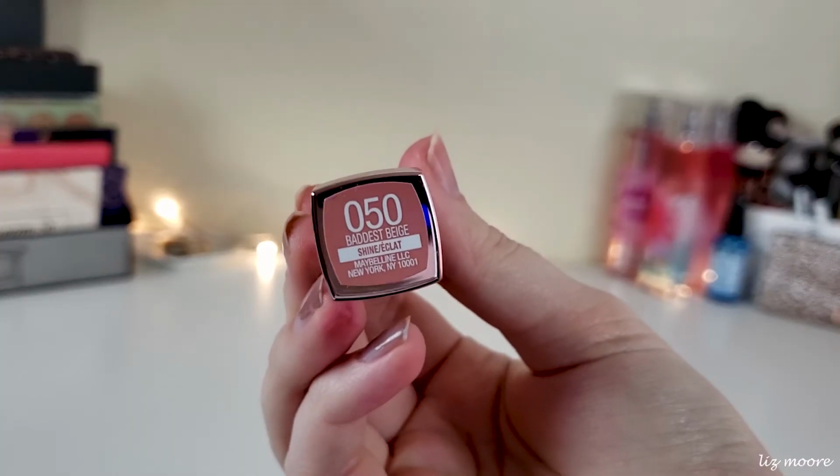And then finally onto lips. So a couple of lipstick options that I really, really like. Any of the Maybelline lipsticks. Maybelline just makes really, really good lipsticks. I don't know what it is, but their lipsticks are amazing. So this one is the 050 Baddest Beige.